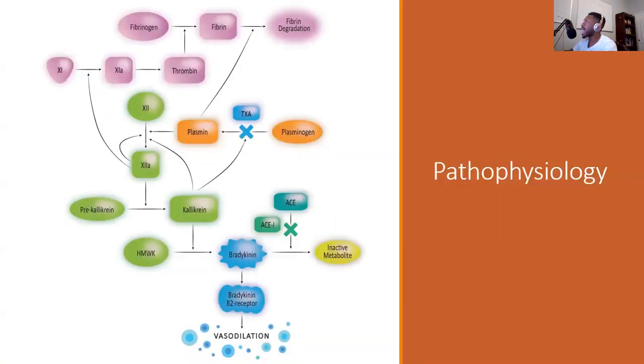So the cool thing is that we can look at this graph of the pathophysiology and get to see some of our major players when it comes to what can work for this bradykinin-induced angioedema. So we see that TXA is going to be working here by preventing plasminogen from being converted into plasmin. Also, FFP can work here because it actually has the enzyme ACE, and what that's going to do is help break down bradykinin into an inactive metabolite. And lastly, icatibant is going to be a bradykinin 2 receptor antagonist and prevent that vasodilation and swelling that comes along with ACE-induced angioedema.